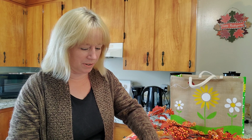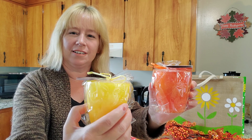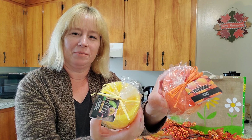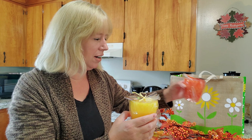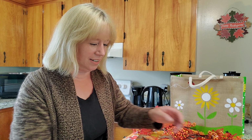How about we start with these two lovely fall candles. And look how pretty these candles are. This nice yellow one and this orange one with the cute little bows on the top. So that'll come in handy for fall as the cooler weather starts coming in. It's very soothing and relaxing to have some candles lit.